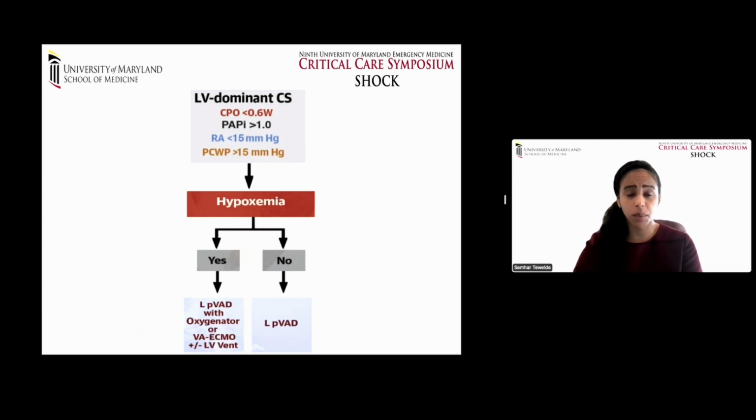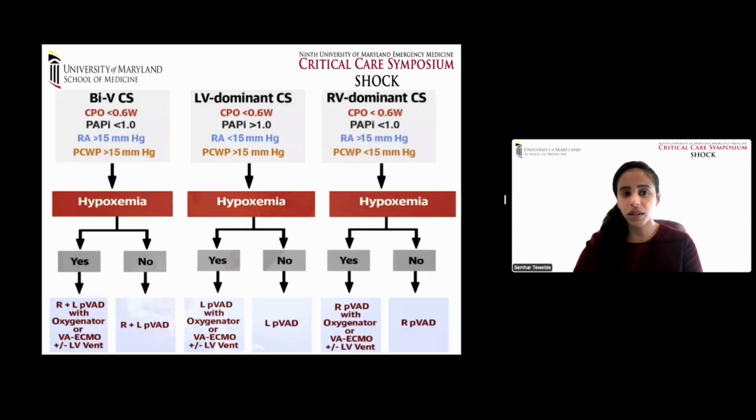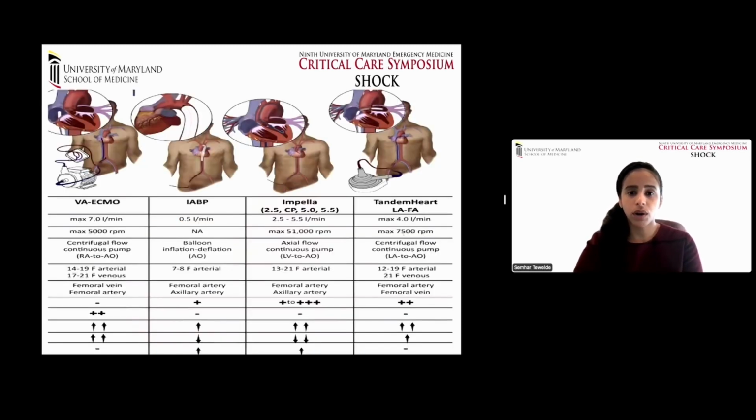So again, for LV dominant cardiogenic shock, we look at certain devices, which we'll go over shortly. And here I'd just like to mention that RV dominant shock versus biventricular shock are different. I won't go into these parameters, basically just to say every phenotype is going to be tailored with a different device. So what are these different devices?